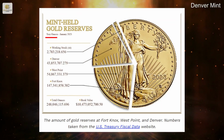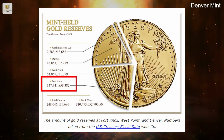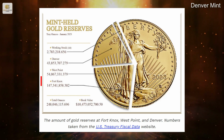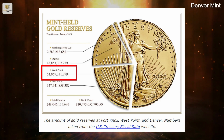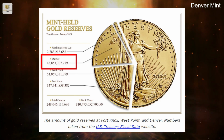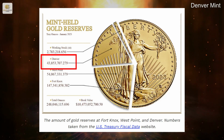Speaking of which, let's have a look at how much gold is in the US Reserve shared by the US Mint government website. We can see that as of January 2023, Fort Knox holds the spotlight with close to 148 million ounces of gold. West Point provides the steady backup with close to 55 million ounces, and Denver Mint is not too far behind the West Point one with close to 44 million ounces of mint-held gold.